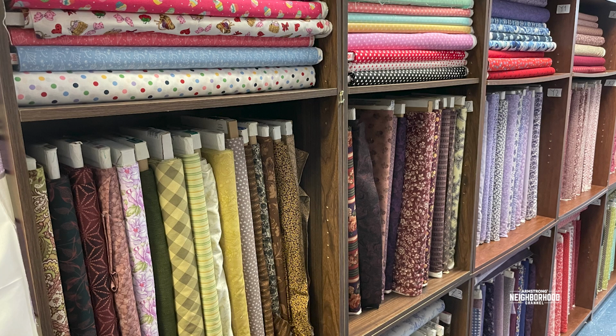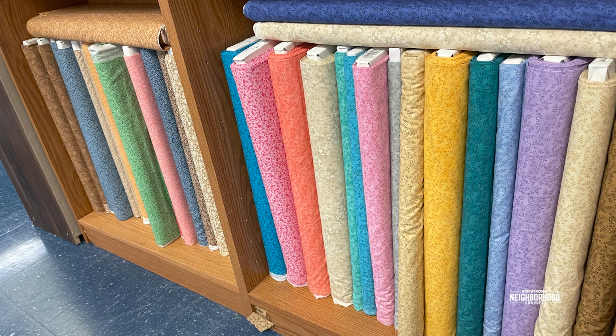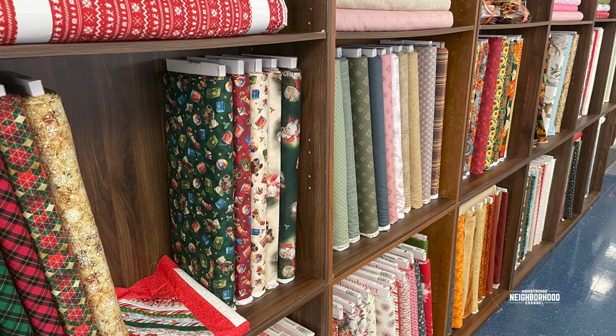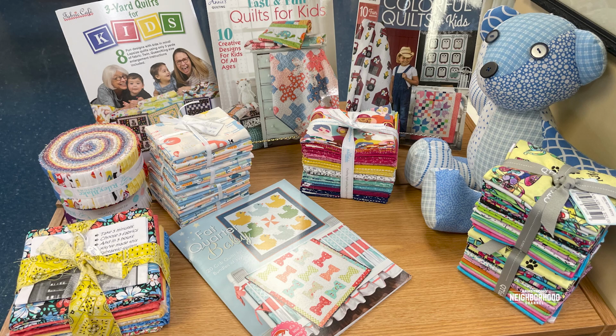We've added some name brand fabric. We have Moda fabric, and we also have Riley Blake fabric. We offer everything from solids and blenders up to specific design fabrics, which could be July 4th, red, white, and blue themed, patriotic, to floral, to Christmas, Halloween, and kids fabric as well. We have homespun and woven fabrics as well.